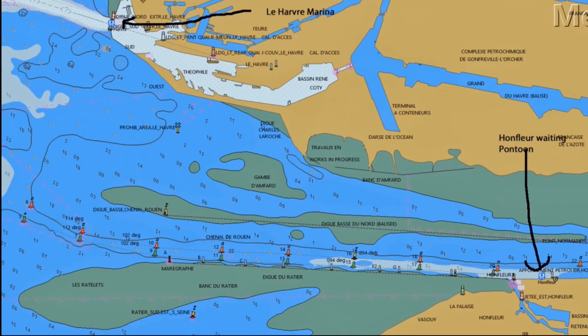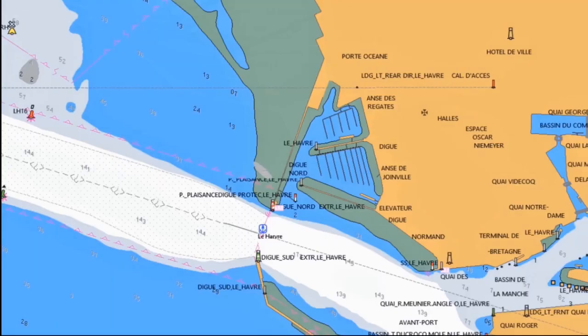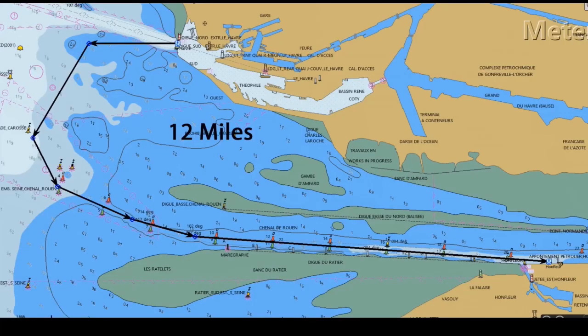Le Havre is a proper sea marina. You come in off the dredge channel into Le Havre, and on your left you hang a left and there is the marina in Le Havre, and that marina, which is actually a yacht club marina, has got a crane. It's got a 4-ton crane, and you can crane your mast down there. It's about 12 miles from Le Havre Marina to the Honfleur waiting pontoon, or the beginning of the trip up the Seine.